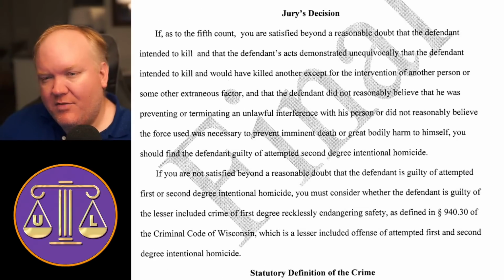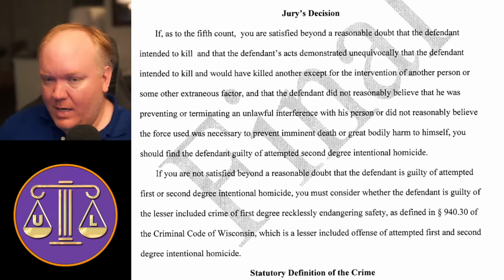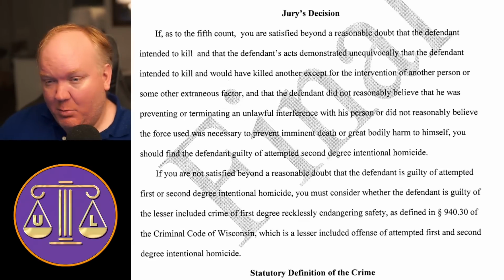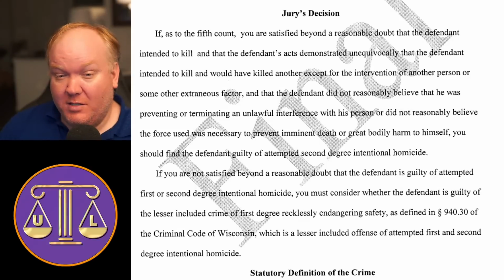As to the fifth count, if you're satisfied beyond a reasonable doubt defendant intended to kill, and the acts demonstrated unequivocally defendant intended to kill, and would have killed except for intervention of another person or by some extraneous factor, and the defendant did not reasonably believe he was preventing or terminating an unlawful interference with his person, or did not believe the force used was necessary to prevent death or great bodily harm to himself, you should find defendant guilty. That is a lot of stuff to keep in your head at once, isn't it, my friends?